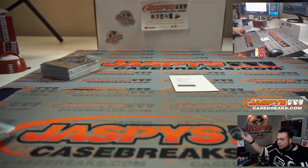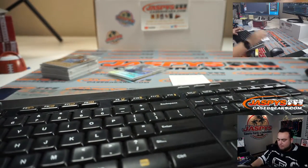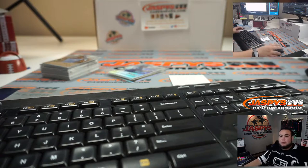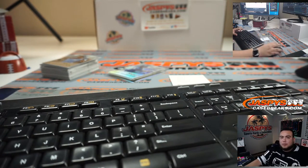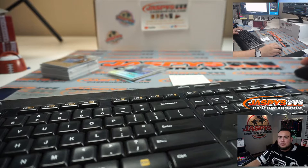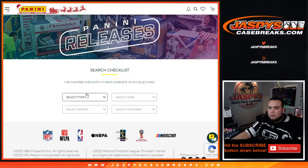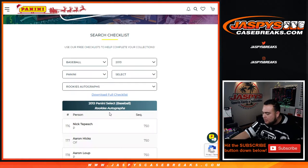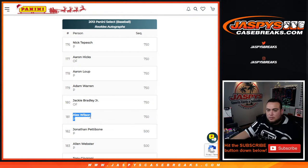Glance really quick at this redemption of Alex Wilson. For some of these, I think previous to 2015, you'd have to go to PaniniAmerica.net/checklists, and you should be able to see the checklist on their website. So you do Select Baseball, select the year, Panini, and this is Select. And we'll look for the card set, which is Rookie Autographs, and that's card number 181. Which doesn't tell you. Okay, maybe it doesn't. Let's take a look then.